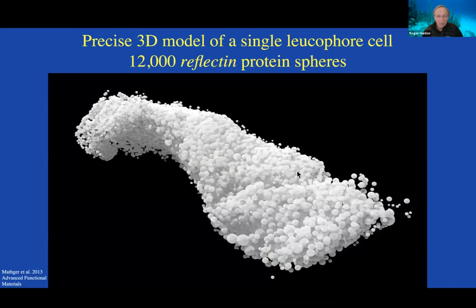So we have looked at those white cells called leucophores. Leuco means white and phore means cell. And we've actually reconstructed out of a single cell all 12,000 protein spheres and been able to model that in detail with colleagues from Texas A&M University. And when you do that, you learn how to get this pure whiteness from the reflective protein.